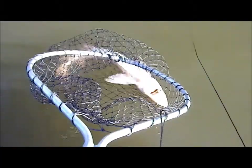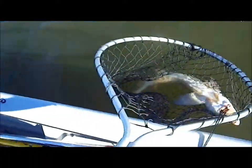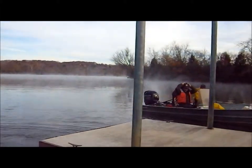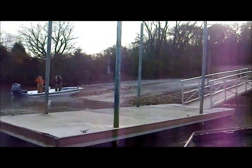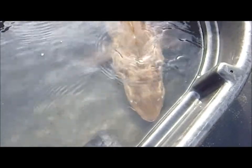Okay, we got a lake sturgeon here in about 55 feet of water. Is that right? 55 feet of water at Tollifer Bend. River mile 618.5. All right. Good deal. Okay, we're at Polecat Creek, Polecat Branch on Watts Bar Reservoir. Going to pick up the lines. Two sturgeon on this line.